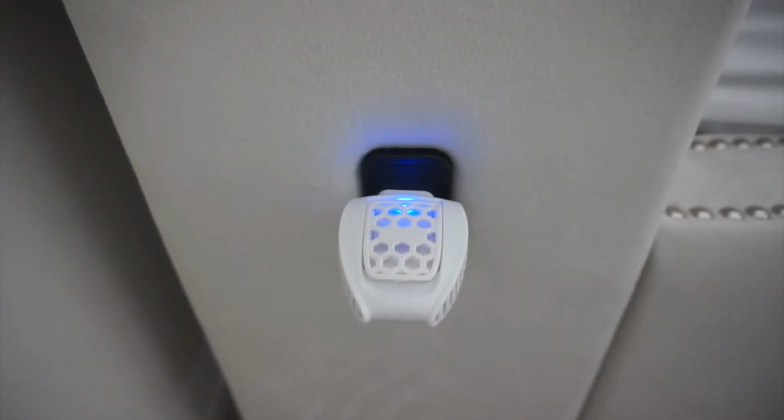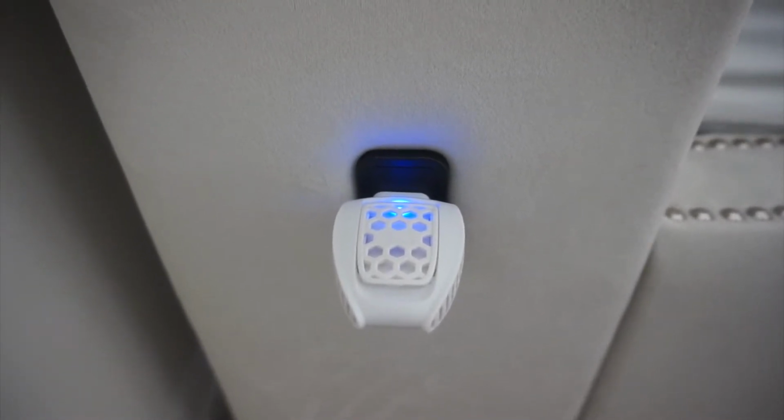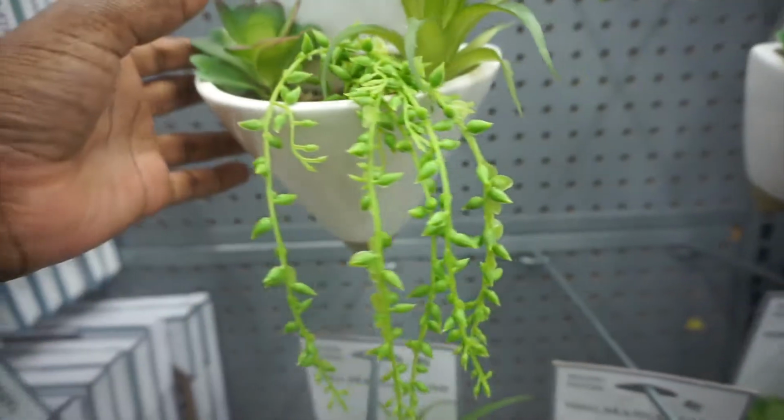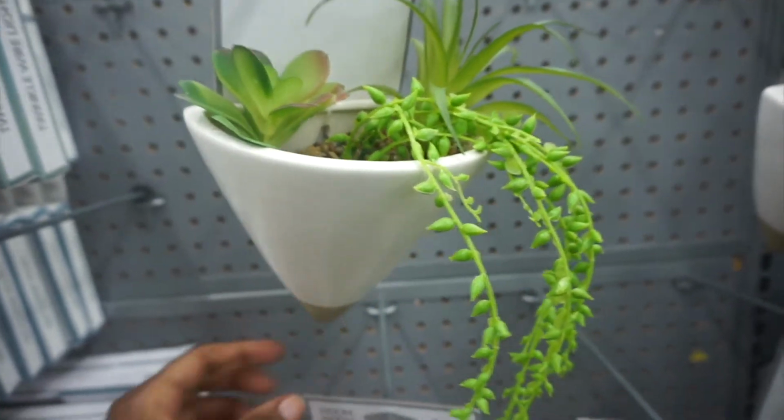I purchased this USB aroma diffuser for $5 and plugged it into my bed frame, and it gave my room a nice fresh scent. These wall succulents will give your home some life and a pop of color. Love these.